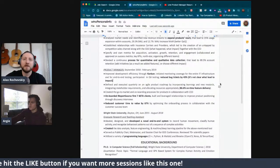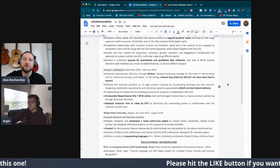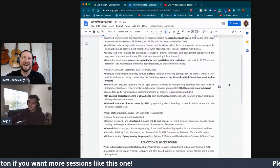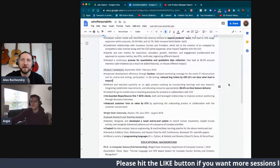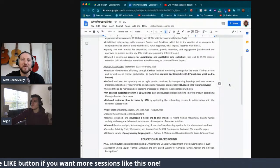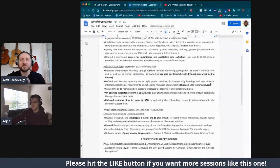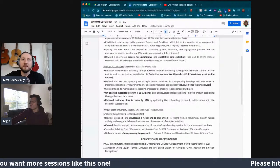Pretty cool. Defined, executed agile product roadmap, incorporating learnings, new research, stakeholder requirements, allocating resources appropriately. Yeah, good. Thank you for adding the impact there. That redeems that line a little bit, because it's one of those lines which is, again, some common product manager stuff. The fact that you put in a little bit of impact already made it better, and you bolded it also. So that actually makes it okay. I don't mind that now. And if that's the only time that you mention agile product roadmap and stakeholder requirements and all this stuff, then that's okay. But once we start mentioning it multiple times with no impact, then it starts to be a little weak.